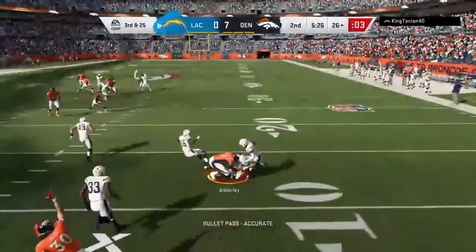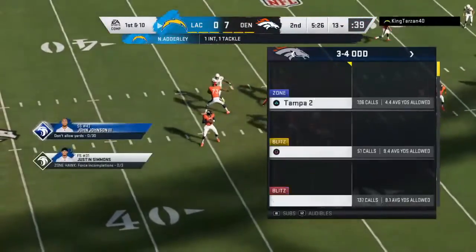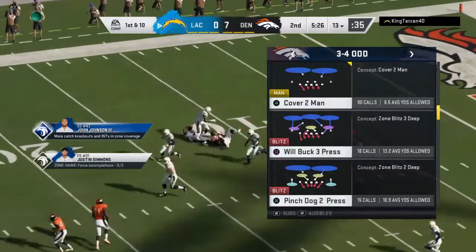He'll look to throw. Into double coverage, and it's intercepted. Picked off by Nasir Adderley. And a big turnover there as his guys will get the football back.